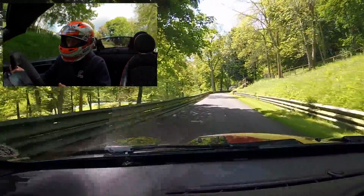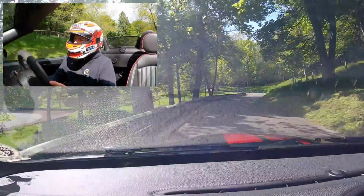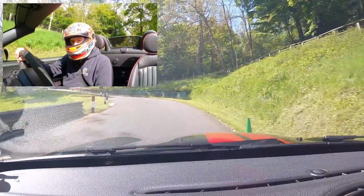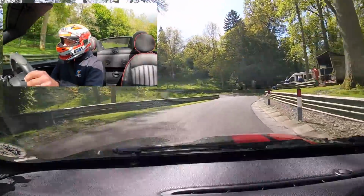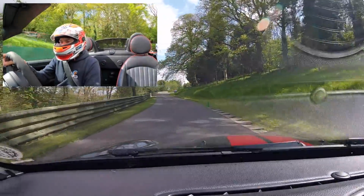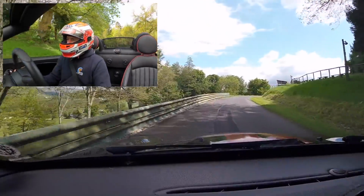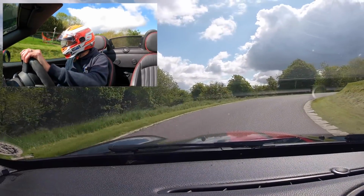It's so narrow. Then again, there's a green cone here. Now this is the turning point for this little left, right, don't be too greedy with these curbs, and then left. Again, in here, don't go anywhere near those dragon's teeth. Then we open up, stay out wide here, and then in, be really, really patient.